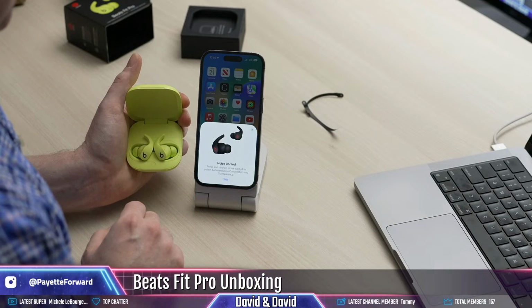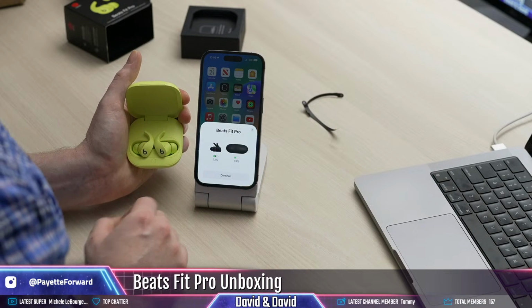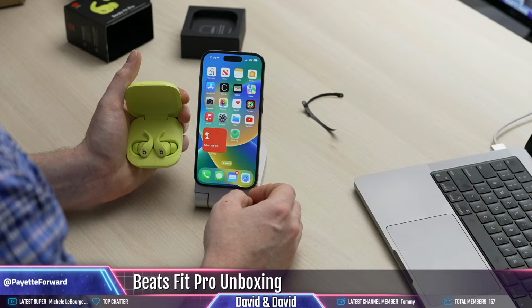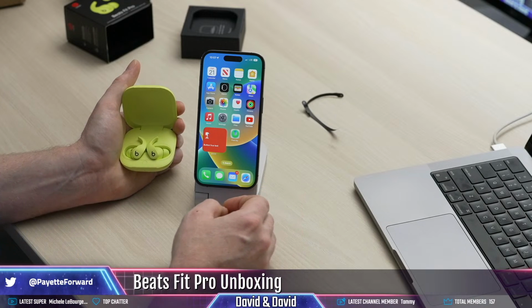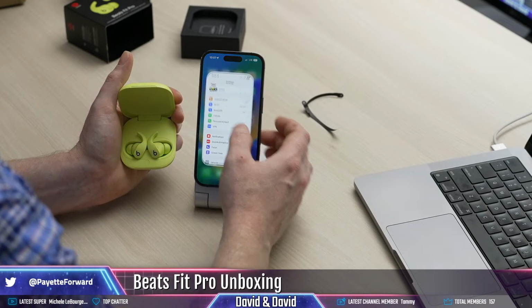3 times for backward, press and hold for noise cancellation or transparency. They come nice and charged. I mean, the attention to detail here is just beyond anything else. Yeah, the touch controls, I mean, I use those every single day. They're super convenient, especially toggling back and forth through noise cancellation and transparency mode.